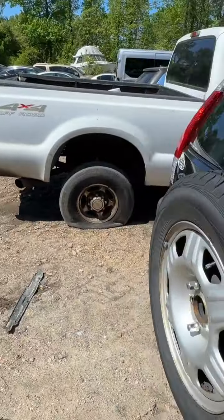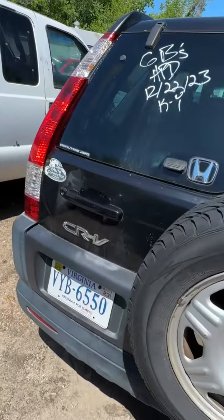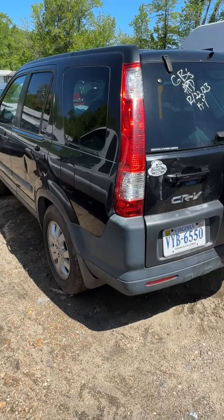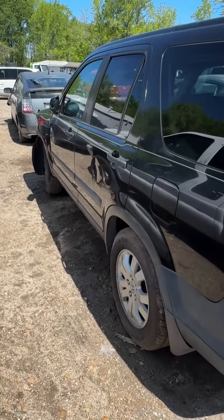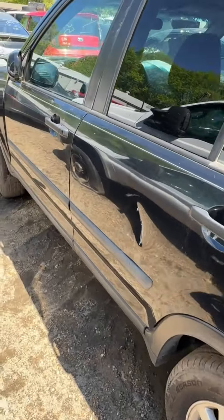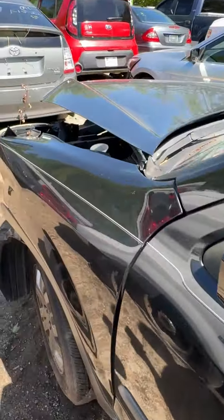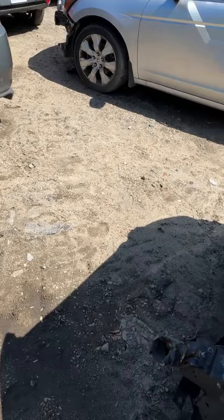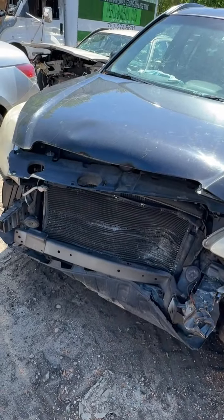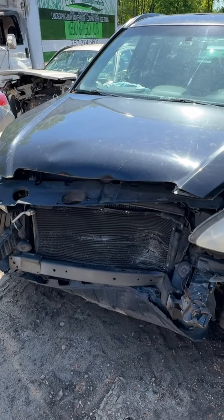looks pretty good coming around over here. Love the lights on this one. All right, there you go. Coming around, got the ding right there in the doorway, as you can see. Both the front airbags have deployed on it, doing what they're supposed to do when you have the front end issue like you got right here. Folks, that is lot number 55, your 2006 Honda CRV.